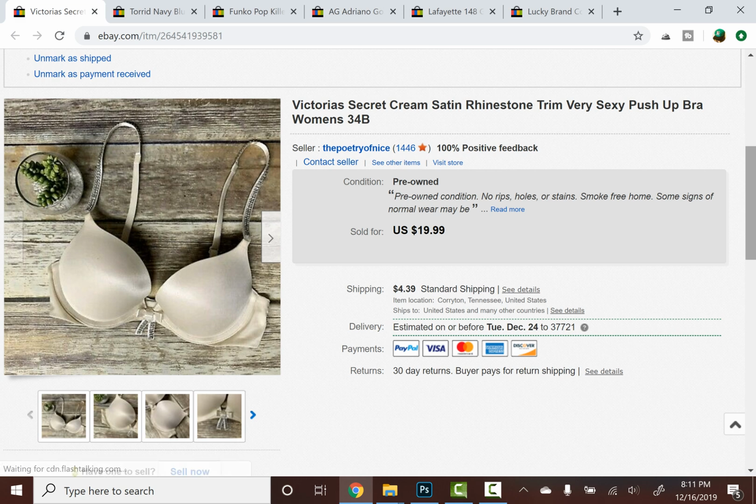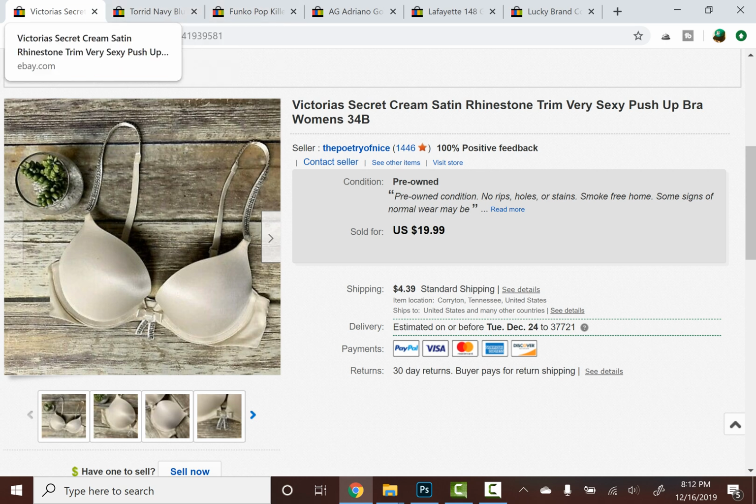I'm just happy to move a piece of Soma, if I'm honest. Victoria's Secret, this bra, it was a 34B, so I usually try to get the much larger sizes in bras because they tend to be a bit more sought after in terms of pre-owned, but I grabbed this because I really liked the rhinestone detail on the straps and the bow. I just thought it was very pretty and very festive for the time of year, and that sold for a best offer of $15.